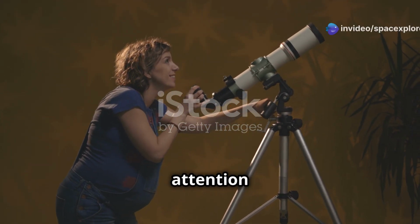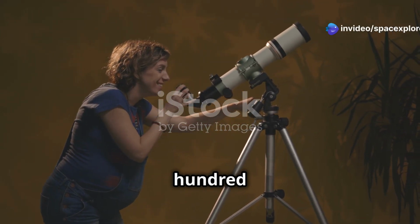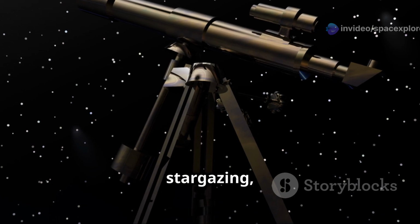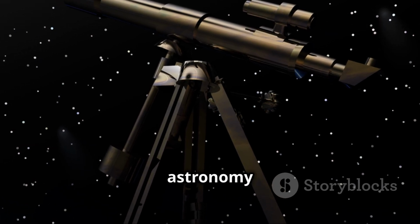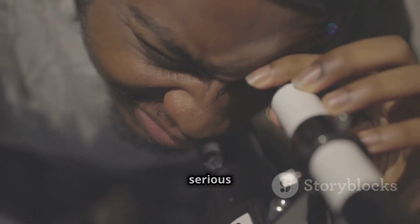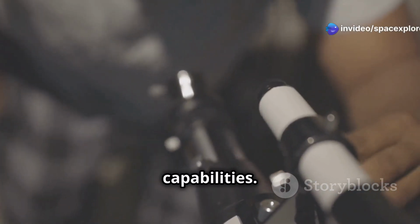Now let's turn our attention to the EDISLA Astra 114. This telescope takes a more traditional approach to stargazing, embracing the classic design that many astronomy enthusiasts love. But don't let that fool you, it's still packing some serious heat with modern performance capabilities.